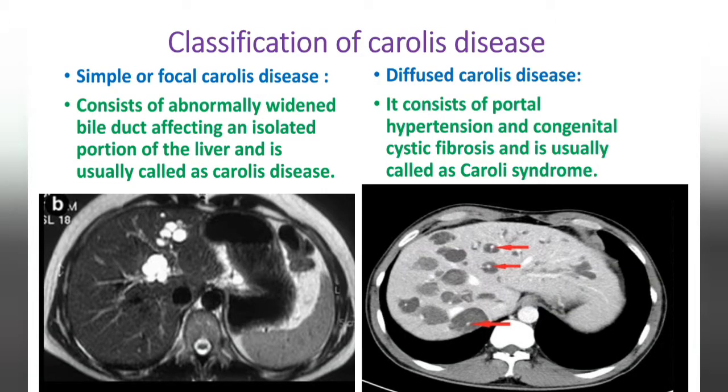When we come to the classification of Caroli's disease, we have two types: the simple or focal Caroli's disease and the diffused Caroli's disease. In simple or focal Caroli's disease, there is an abnormally widened bile duct affecting an isolated portion of the liver, and it is usually called Caroli's disease, whereas in diffused Caroli's disease, portal hypertension and congenital hepatic fibrosis are usually present and it is normally called Caroli's syndrome.